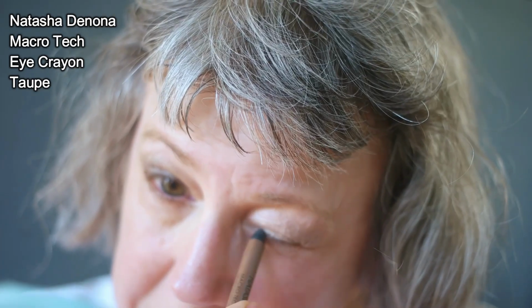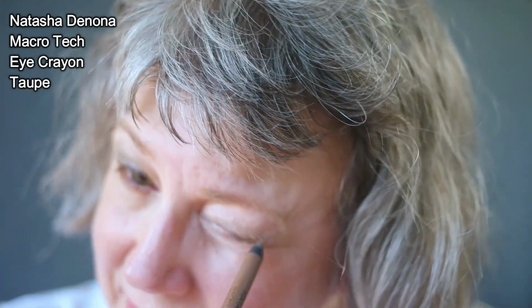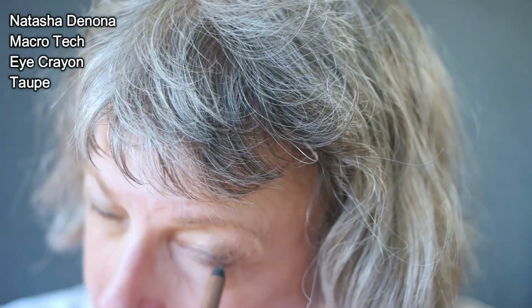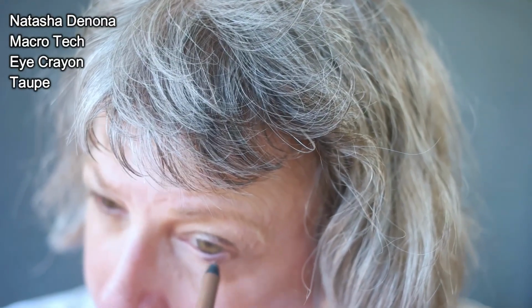And so for the eye look, I created slightly different looks on each eye just to try to give a sense of whether or not it was possible to get a variety of looks from this palette. And certainly with these different colors in here, you can get some different looks because not all the colors are exactly the same.